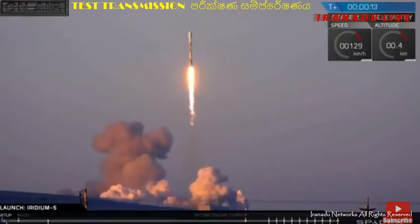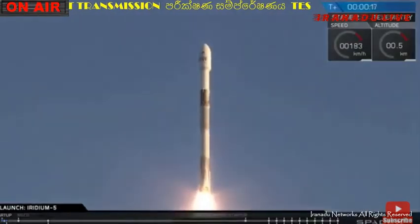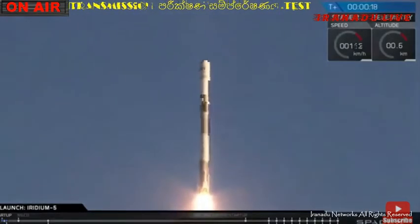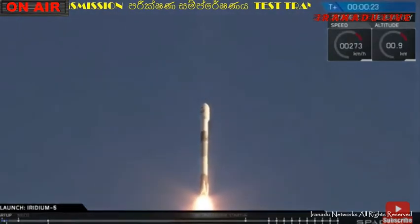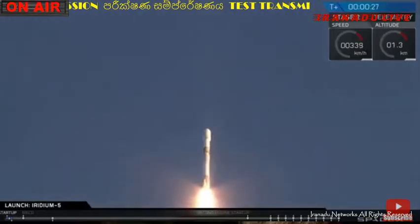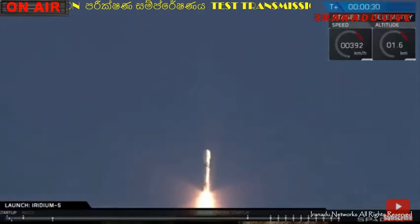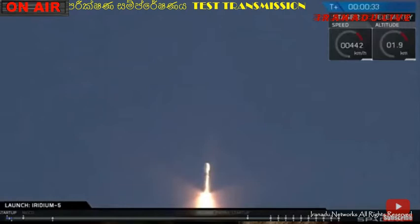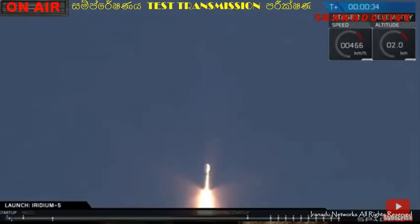Vehicle is pitching downrange. Stage 1 propulsion is nominal. Power and telemetry are nominal.